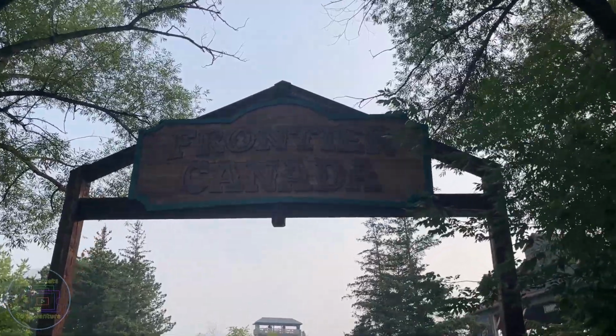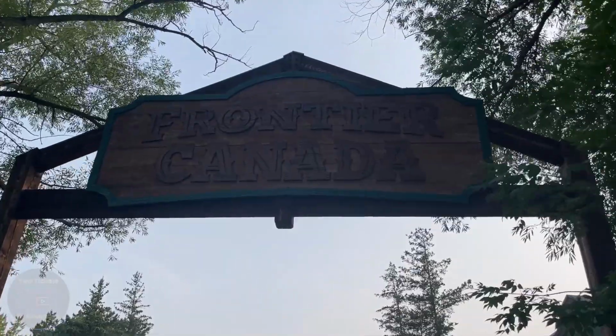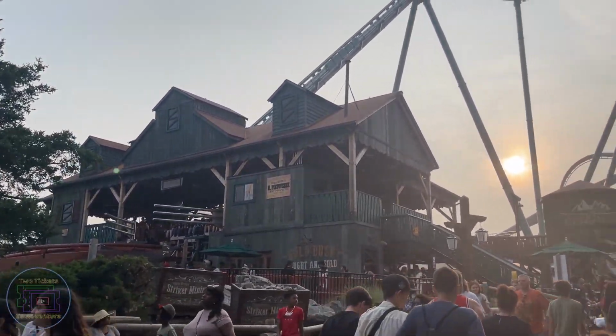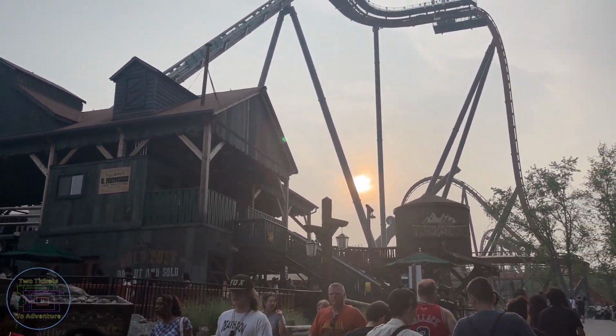And because we can't do Leviathan, we have come over here to Frontier Canada so that we can do what is said to be the best B&M dive coaster, Yukon Striker.